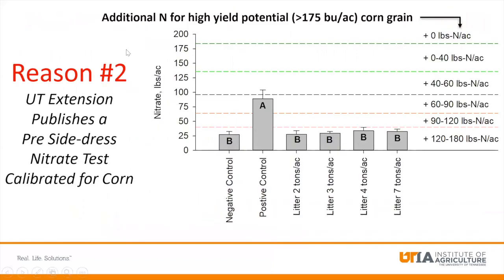The second reason that corn is a good crop to fertilize with poultry litter is because the University of Tennessee Extension publishes a pre-sidedress nitrate test that is calibrated for corn. This is an example of an interpretation of that from this past year's corn production at the Milan Research and Education Center. Here we have our positive control. This is the nitrate concentration in the soil there. This is a 12-inch soil sample. So these can be pulled and subject to a nitrate analysis.